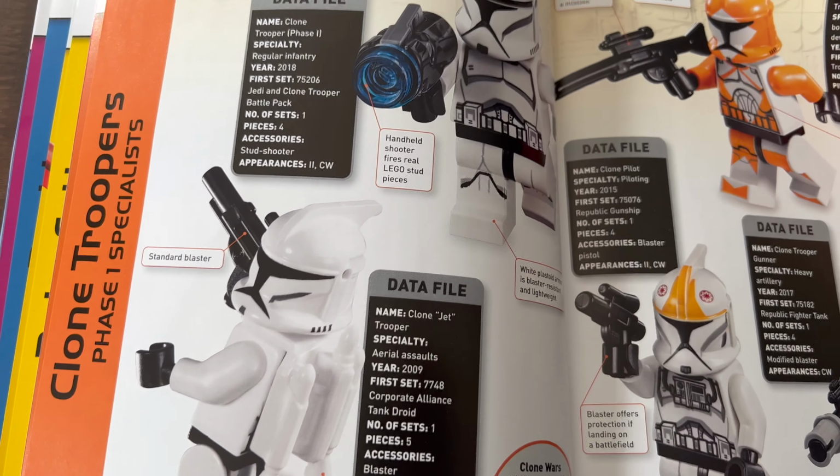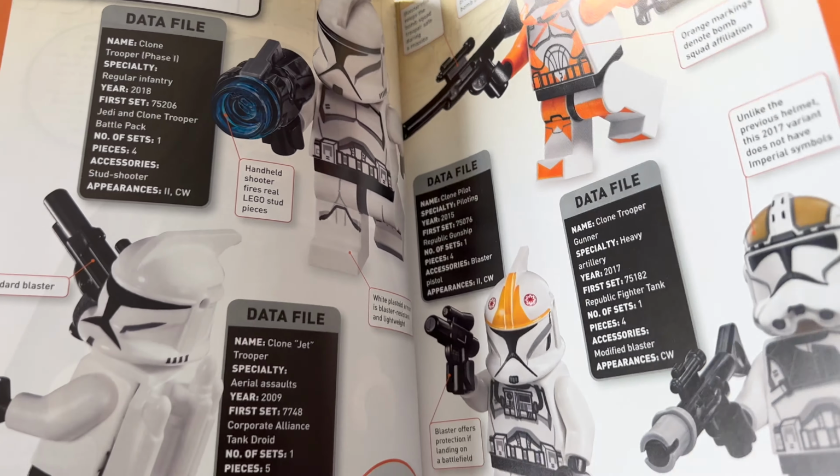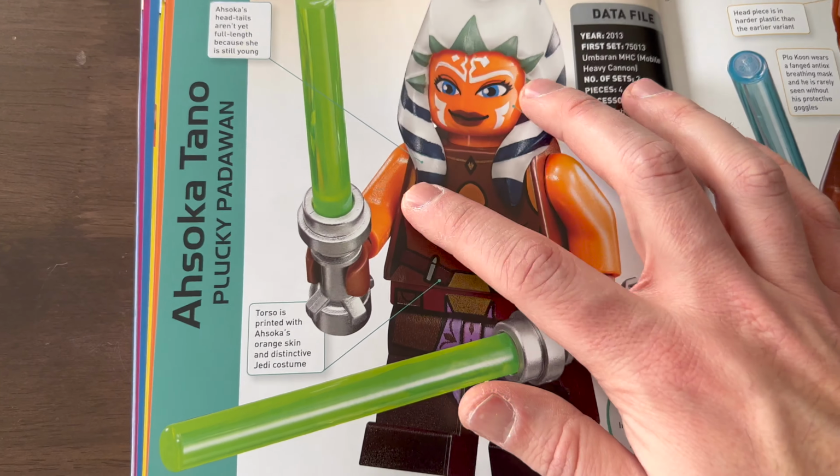We don't know the clone stuff very much. I'm at a loss on that. Clark and I need to watch the Clone Wars. We'd probably love it. I know that's Ahsoka.